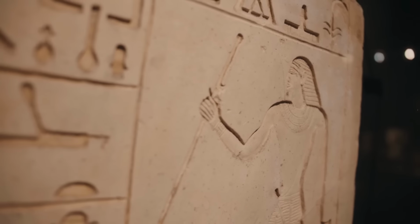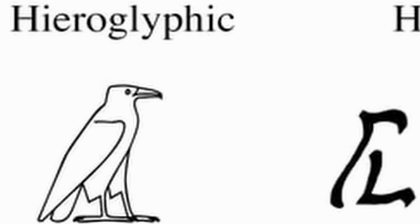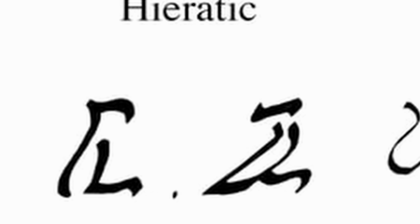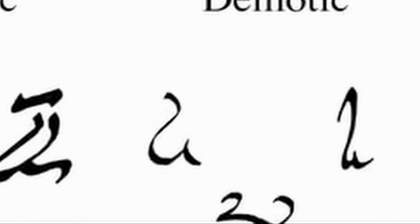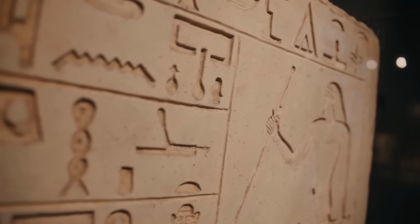At the heart of ancient Egyptian writing lay three principal scripts: hieroglyphs, hieratic and demotic. Each script served a distinct purpose, reflecting the diverse needs of Egyptian society. Understanding these scripts is crucial to unlocking the mysteries of ancient Egyptian civilization.